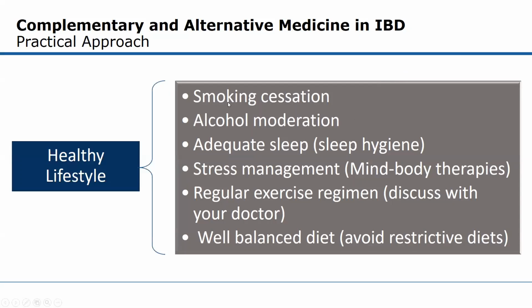We know smoking is very detrimental to inflammatory bowel disease, specifically for Crohn's disease. It's associated with more active inflammation, higher risk of surgery, and even recurrence of Crohn's disease after surgery. So quitting smoking, or smoking cessation, I would put as the number one in terms of adopting a healthy lifestyle. Now, heavy alcohol use has also been associated with more flares of ulcerative colitis, so moderating the alcohol intake is also a step that can be taken to have a healthy lifestyle.